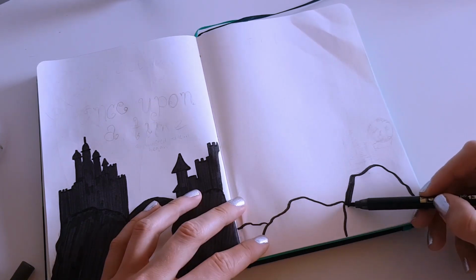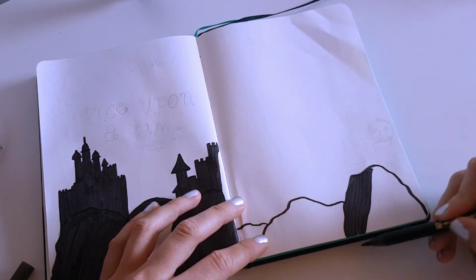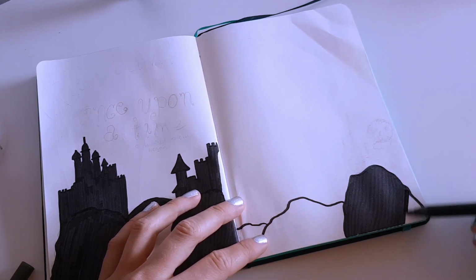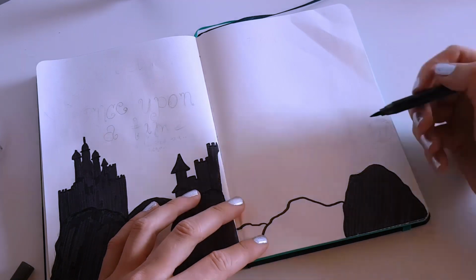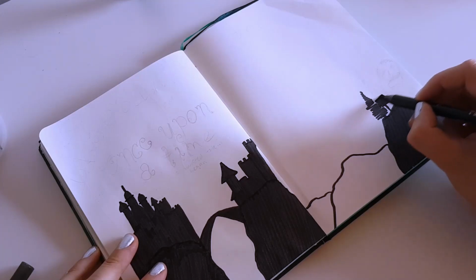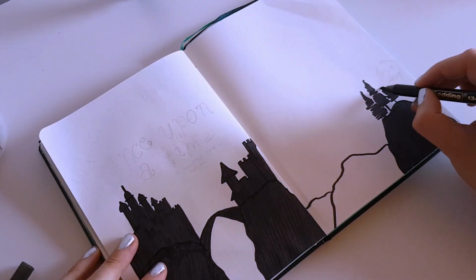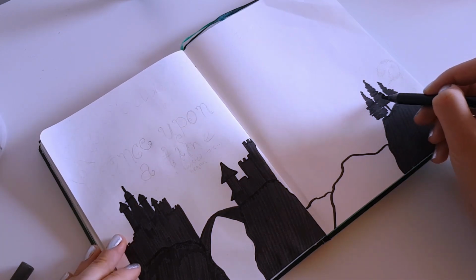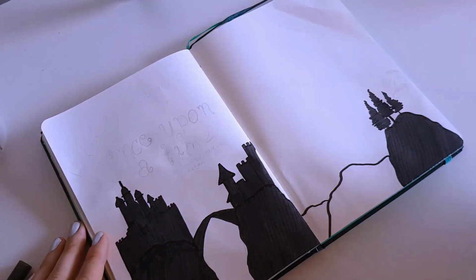The only stationery pretty much I'm going to be using are some black pens. So here I'm using a black calligraphy pen and just coloring everything black. I'm also going to be using one of my black pens, which I always use in my spreads, and I'm going to leave its name down below. I actually don't know what it's called. It's a Stabilo pen, I think.